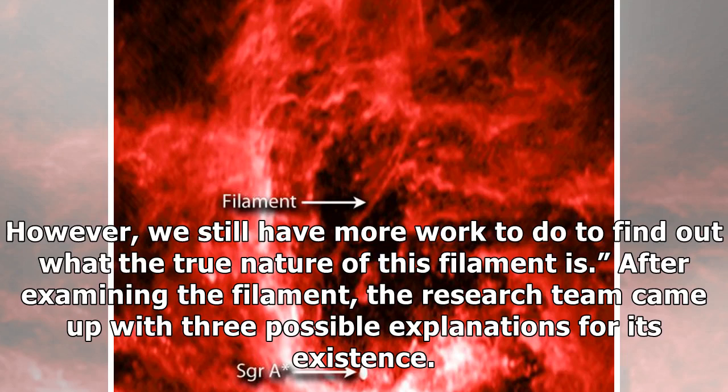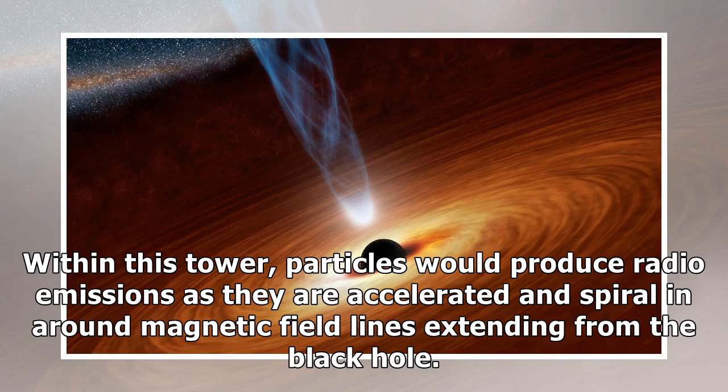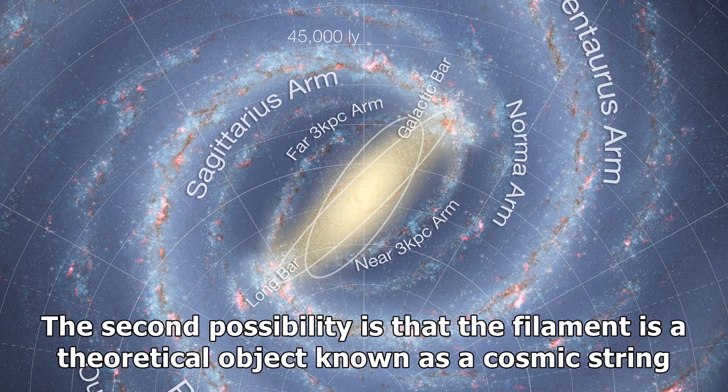After examining the filament, the research team came up with three possible explanations for its existence. The first is that the filament is the result of inflowing gas, which would produce a rotating, vertical tower of magnetic field as it approaches and threads SgrA*'s event horizon. Within this tower, particles would produce radio emissions as they are accelerated and spiral in around magnetic field lines extending from the black hole.